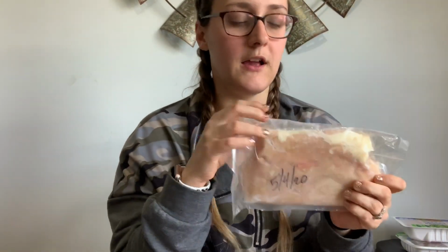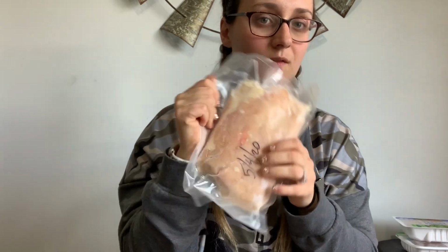Chicken breast, I buy it in bulk and just freeze it. I use my vacuum sealer so it stays fresh for long, and then I just write the date on it, and chicken breast is 0.